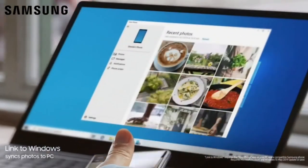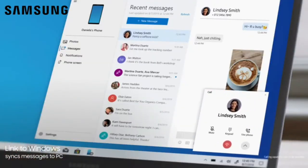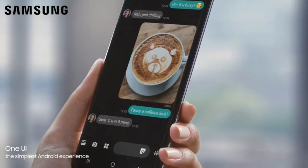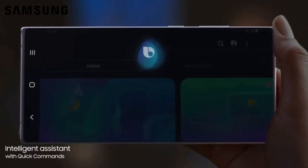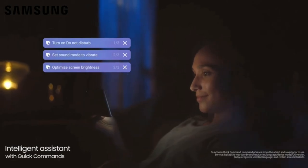Link to Windows gives you PC mobile continuity, so your computer recognizes Note 10, providing instant access to your mobile content via desktop. While the revolutionized Android interface simplifies your on-screen experience. And with a single voice prompt, "Hi, Bixby. Movie mode." Bixby AI will perform lists of tasks, automatically changing settings for you.